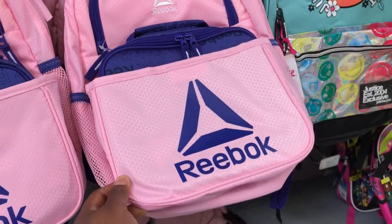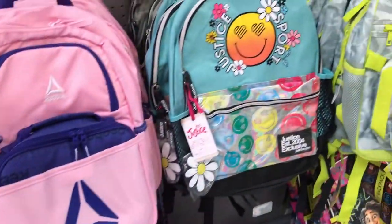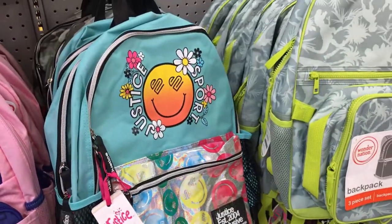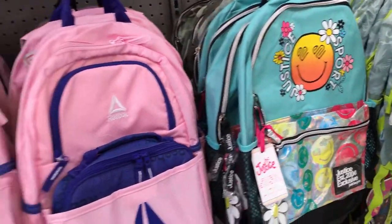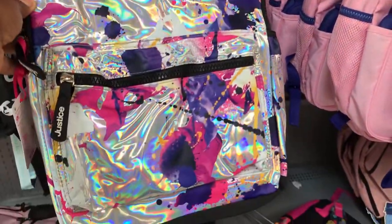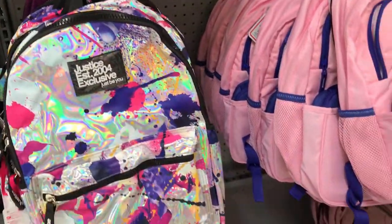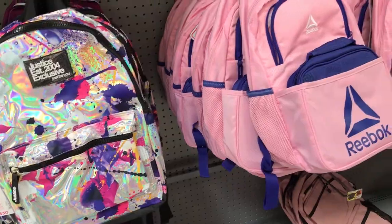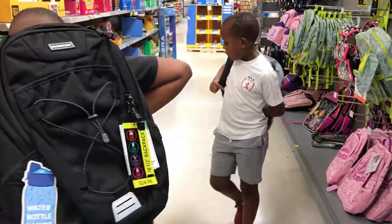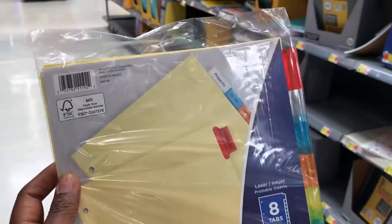So y'all already know when Zara becomes a big girl, the little girls' backpacks are so freaking cute this year in Walmart. So many different styles, you guys. Just so many different ones to choose from. They have the Justice sequence holographics. Oh my goodness, so freaking cute. Which one did you see, Trey?